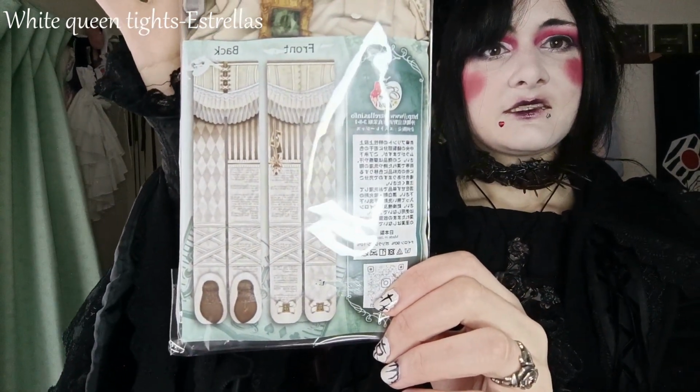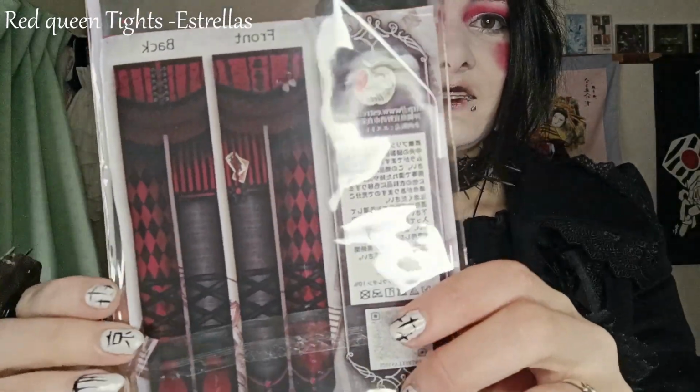Recently when I went to Tokyo, it was the New Year sales, and there was 10% off on Estrellas. So I also got the tights that I always wanted but was not in my size before, and now it's in my size. So I got the white queen tights, and right now I am wearing the red queen tights. As you can see, I went for a red queen theme, so I'm wearing these.